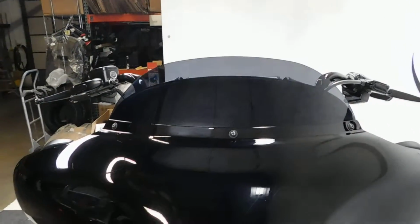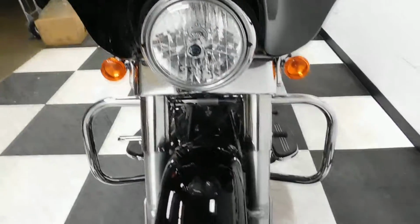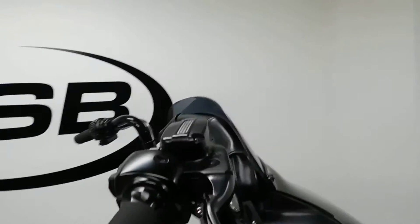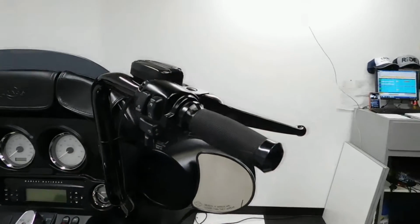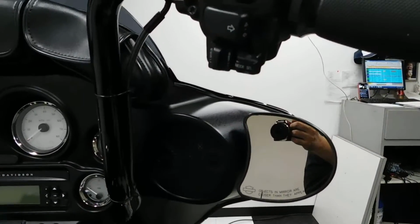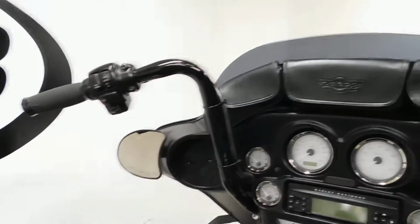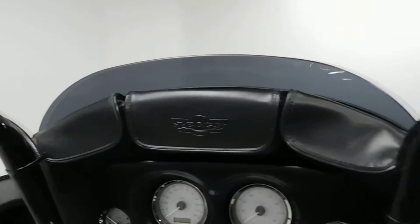It comes with the smoke windscreen. It's got highway bars. It has 16-inch apes with aftermarket grips on them. The stereo speakers have been upgraded. Comes with the OEM stereo. See the bars here. Got windshield bags.